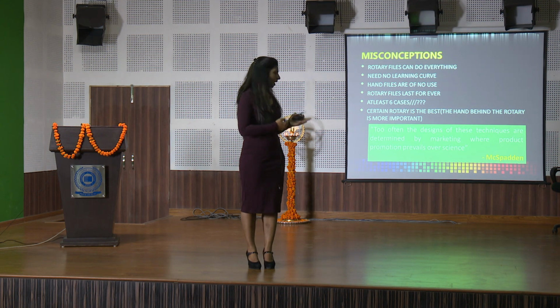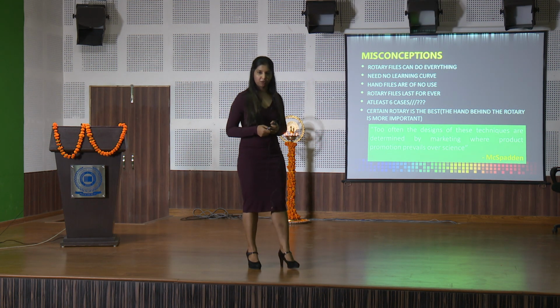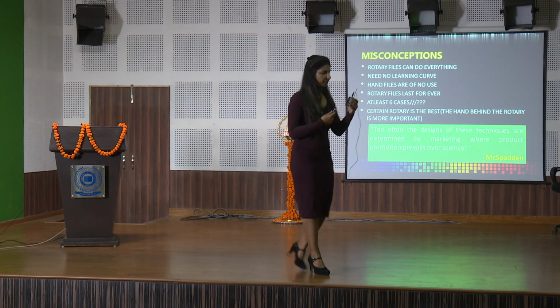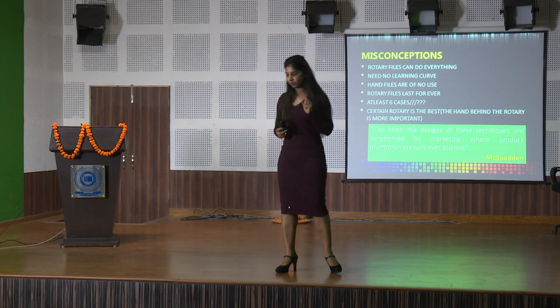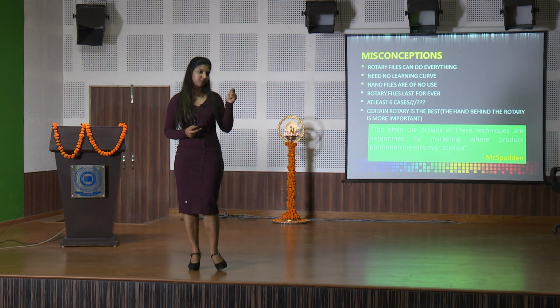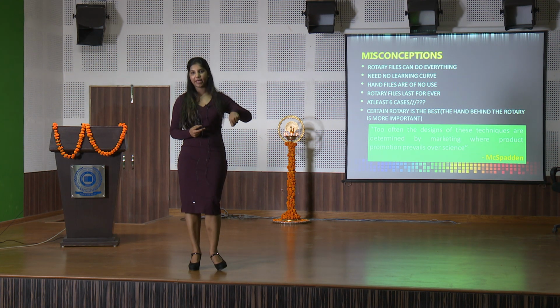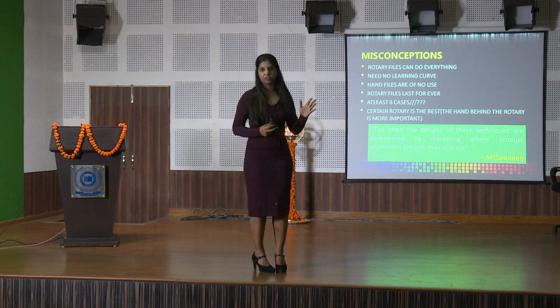As we'll see in the studies that we will come across later, we have newer technologies now. Earlier, files used to be built by having a metal core, and cross sections used to be cut from them, which used to create certain micro cracks already in the file. So you have a file which already has micro cracks, and when you introduce it to the canal, where it undergoes compression, tension, it fractures.